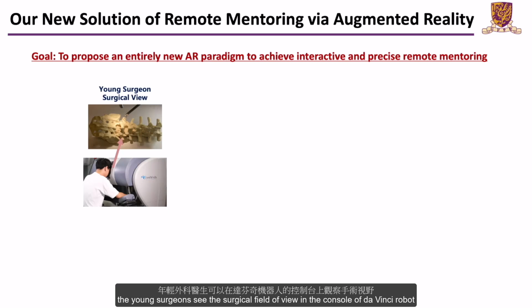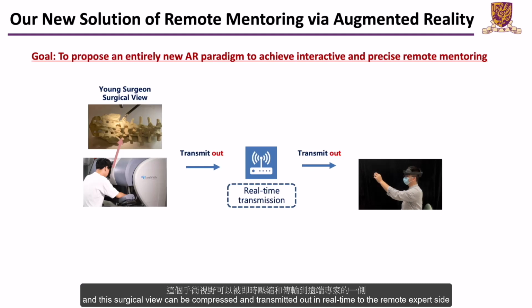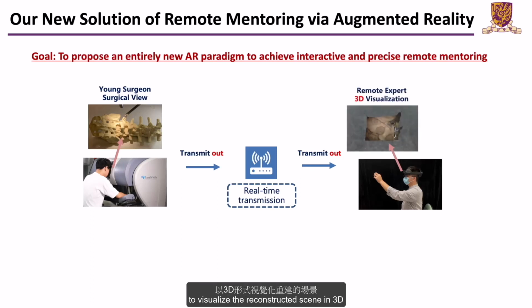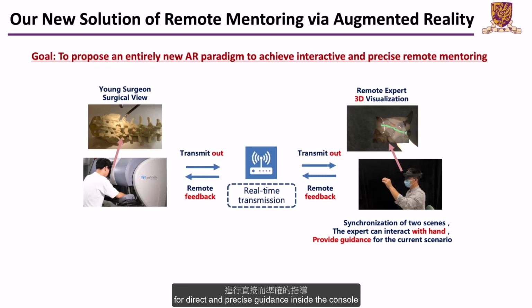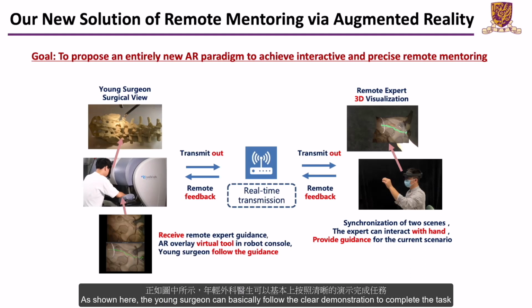Da Vinci Robot, and this surgical view can be compressed and transmitted out in real time to the remote expert side. The expert wears an AR glass, such as HoloLens, to visualize the reconstructed scene in 3D. Furthermore, he can also demonstrate the surgical actions, such as suturing trajectory, with pure hand interaction. Then, such demonstration can be transmitted back in a closed loop, for direct and precise guidance inside the console. As shown here, the young surgeon can basically follow the clear demonstration to complete the task.